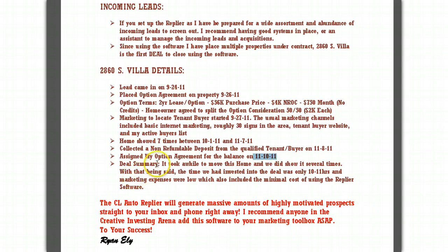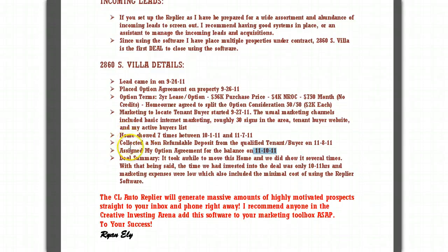Deal summary: it took a while to move this home, and we did show it several times. With that being said, the time we had invested in the deal was only 11 hours, and marketing expenses were low, which also included the minimum cost of using the autoreplier software.